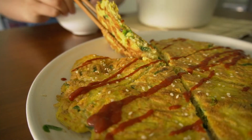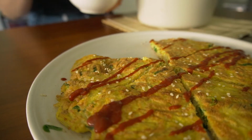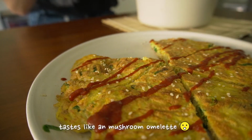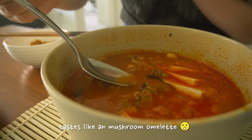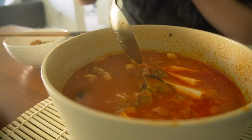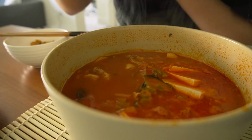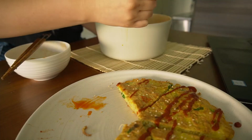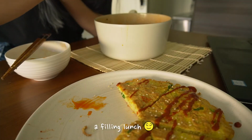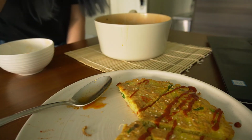Alright, it's time for lunch. I decided to top my egg pancake with some sriracha, and it's pretty good. I would say that if you like enoki mushrooms, you would probably like this pancake, because really, it just tastes like enoki mushroom and egg. So probably not the most exciting thing that you've ever eaten, but it's pretty good. Especially with some warm, comforting kimchi jjigae.